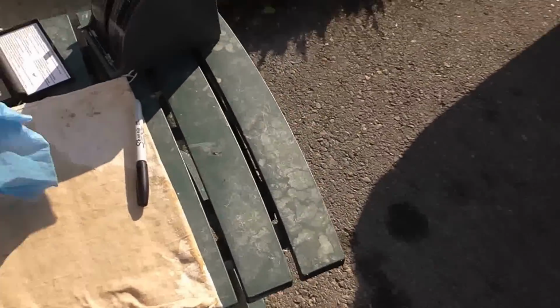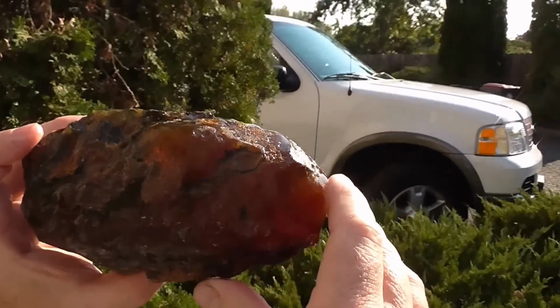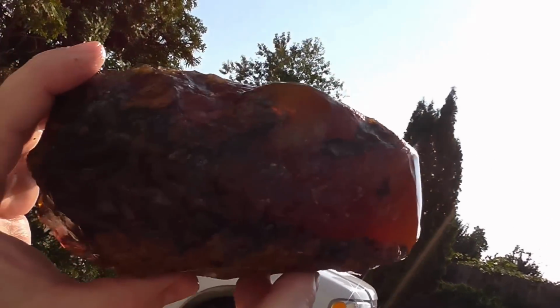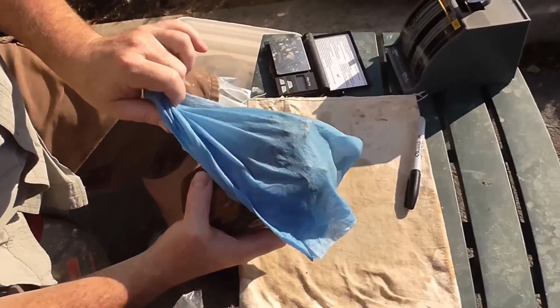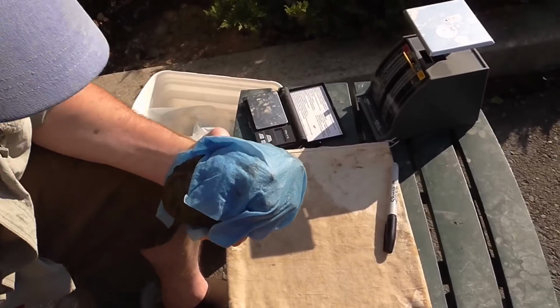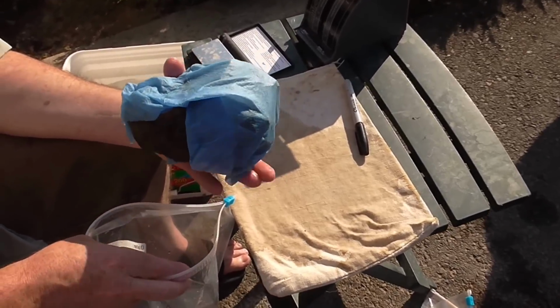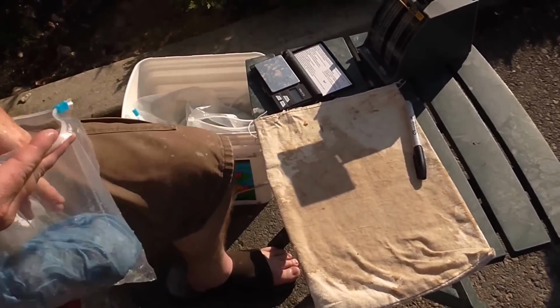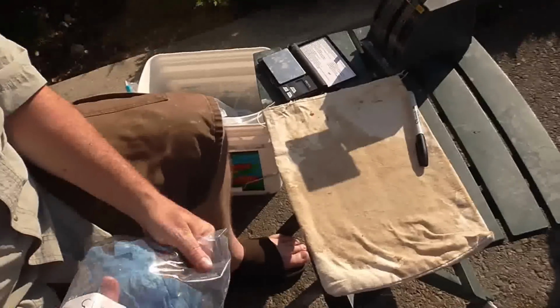Now if you need a better weight than that for it, I'll find a way to weigh it. I know a place where I can go and borrow a scale and weigh it, and we'll get you an exact weight. But opal number 14 is truly a monster, world-class monster opal. And let's go to number 15.